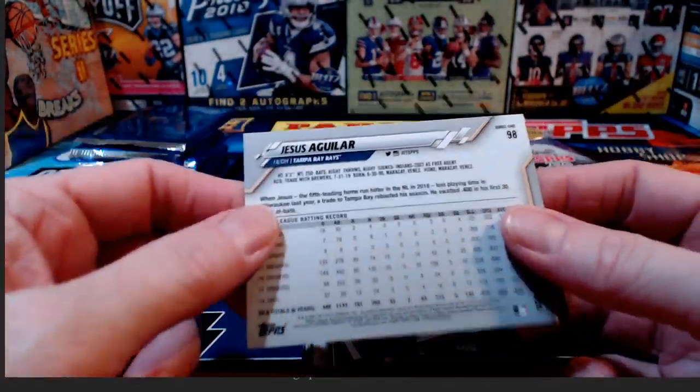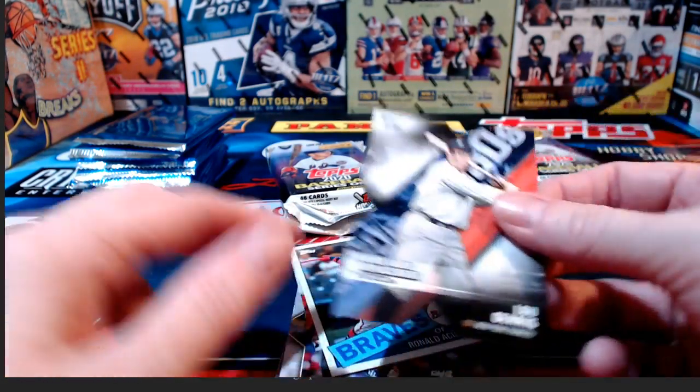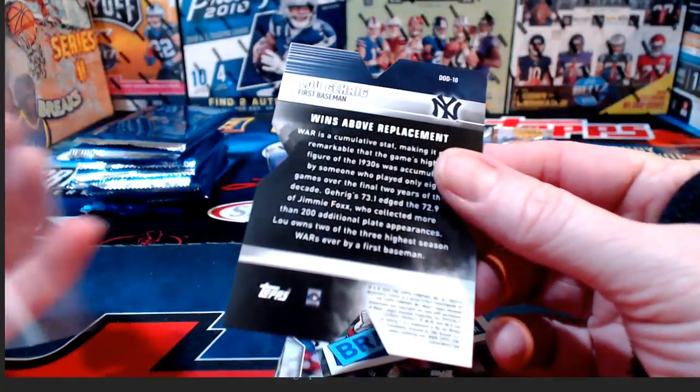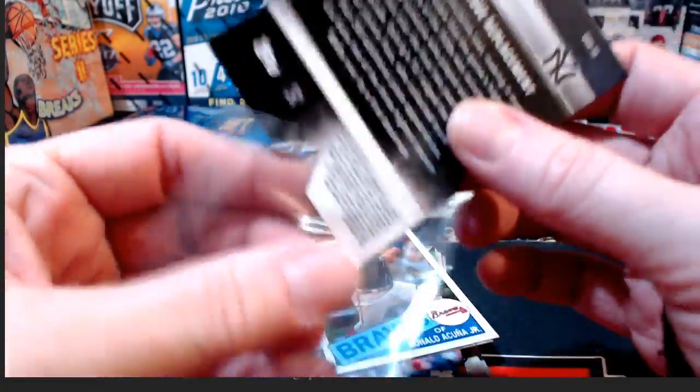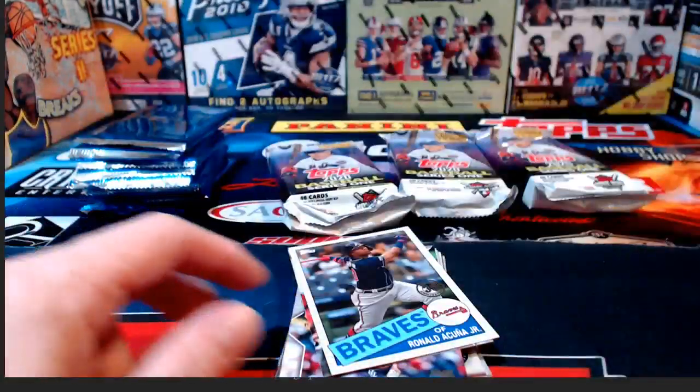Jesus Aguilar for the Tampa Bay Rays. And a die-cut Lou Gehrig for the Yankees. The Braves and Acuna.